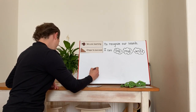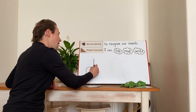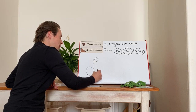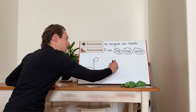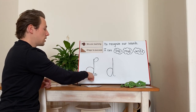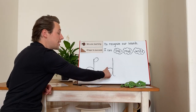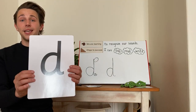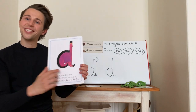Now, let's have a look at what D looks like. So we go round his bottom, up his tall neck, and down to his feet. Let's give our dinosaur a little face and some feet. Round his bottom, up his tall neck, and down to his feet. Or D. Now I have D on my card too. D. Round his bottom, up his tall neck, and down to his feet.